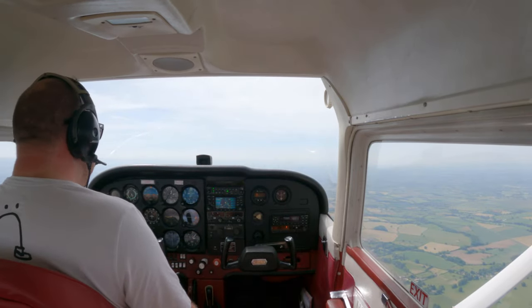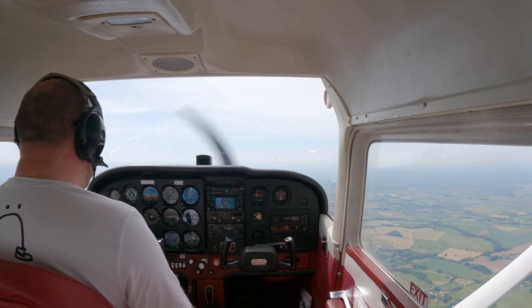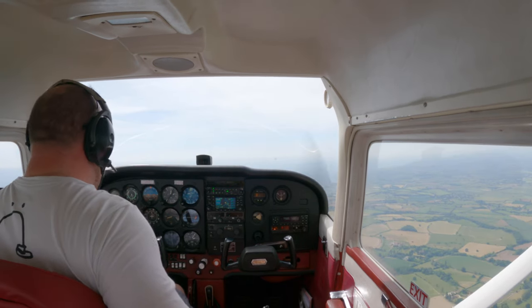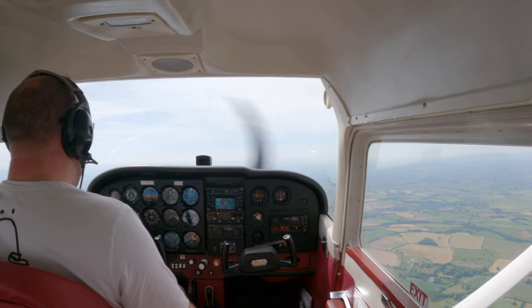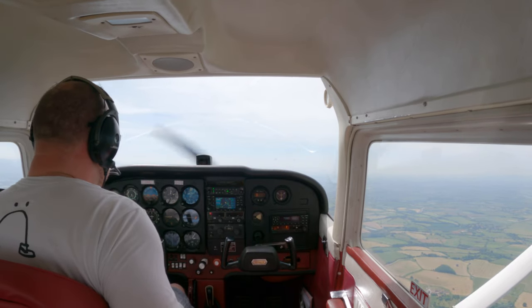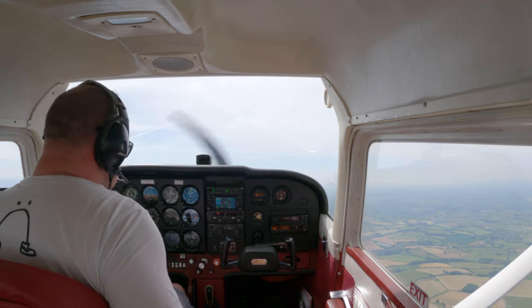Student Golf Zulu Oscar, 10 miles north of the airfield, 2,000 feet on QNH 1022. Golf Kilo Oscar, standby. Oscar Delta Charlie, join direct left base runway 27, QFE 1019, report 5 miles. For the left base 27, report 5 miles, and we have QNH 1022.